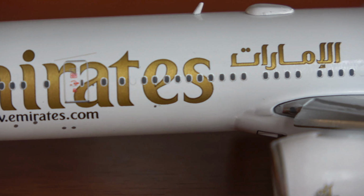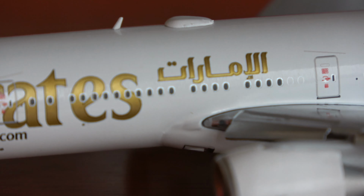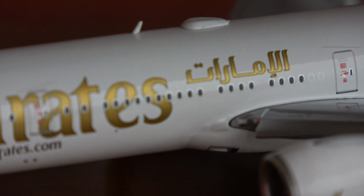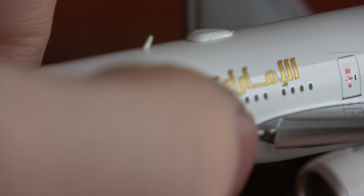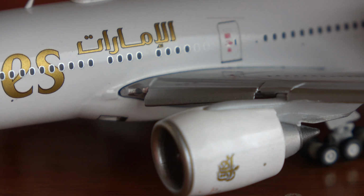We have an antenna and a SATCOM box. Of course we have, I believe that's Emirates written in Arabic. Someone can correct me if I'm wrong on that. NACA duct detail really nice. Wing root detail also super nice. There you can see it shows the two layers of the wing root there. Very nice detail. The leading edge slats.